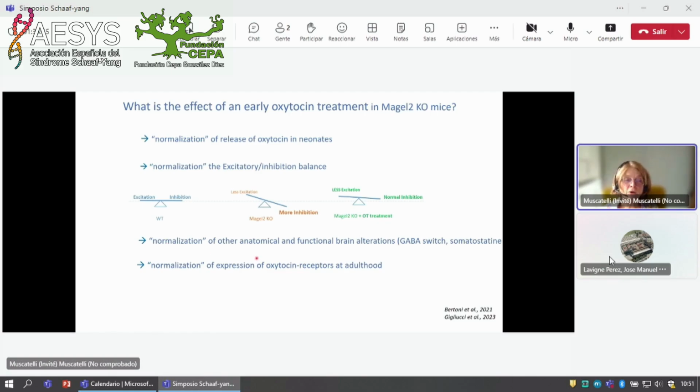We were able to normalize other anatomical and functional brain alterations, so don't worry about that. And we also normalized the expression of oxytocin receptors at adulthood, because the expression of those receptors was disturbed in MAGEL2 knockout mice. So it means that the action of oxytocin administered during the first week of life has a real effect at the cellular level in the brain, and has a real effect on brain function. And we can rescue, or at least normalize, many of the brain alterations by the administration of oxytocin in early life.